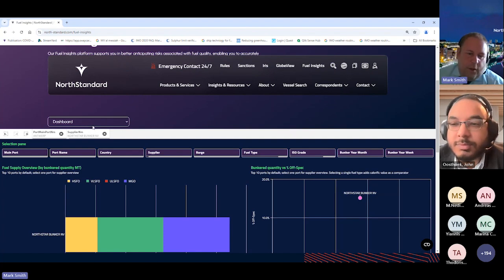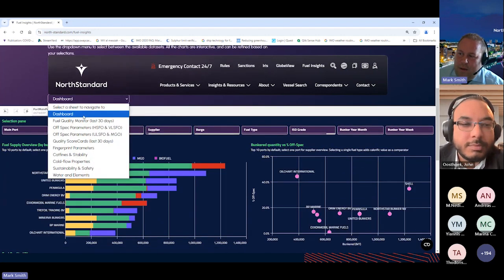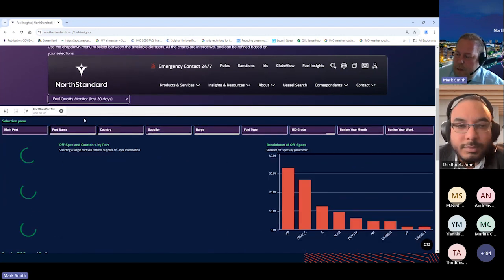So if you're filtering on, for example, Antwerp and North Star bunkers, that will carry on when you go onto your next sheet. So it is quite intuitive in that sense and can be quite handy to use.